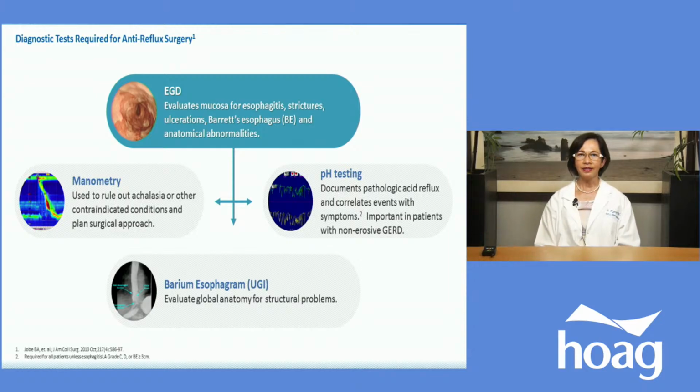What are the diagnostic tests prior to therapeutic interventions? Before we treat, how do we diagnose the condition? Because some of the symptoms can mimic other entities. For example, we talked about chest pain. It can mimic a heart attack. Patients with chronic cough, it can be GERD, or it could be seasonal or environmental allergies that can cause the cough and mimic GERD.